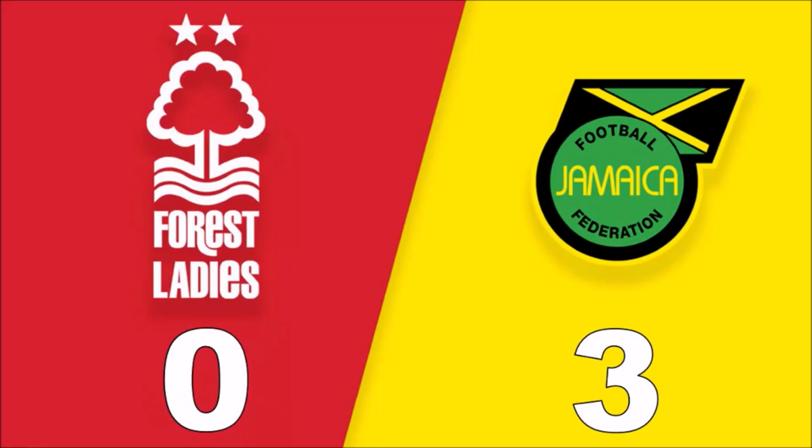This is going to be a right-footed in-swinging free kick. Jamaica have 3 on the edge of the 6-yard box. Hallam has to stay on a line for this. 2 in the wall for Forest. Right-footed. It comes in towards the near post. Good catch from Hallam at her near post.